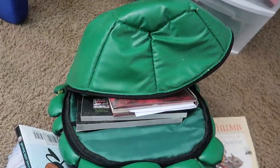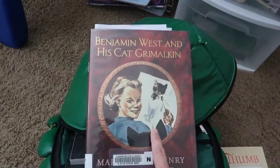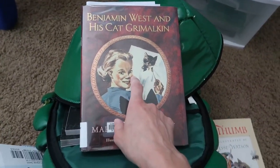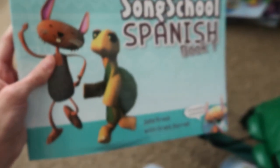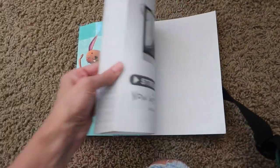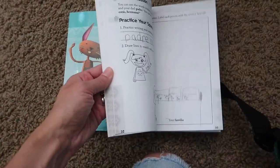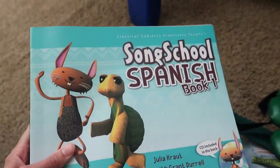entails. And then for history, I already did all of our history for the week. But we are reading Benjamin West and His Cat Grimalkin as we are learning early American history. I also do Song School Spanish with the kids, so I do have the CD in here. We're going to listen to the CD in the car, and any lessons that we have for the end of the week for this, we're going to do that before we even get out of the car.